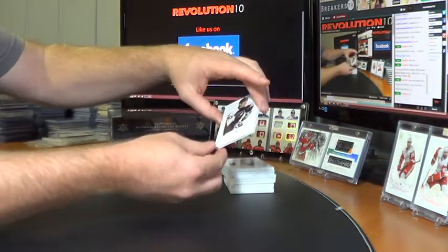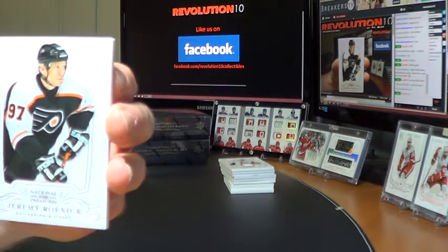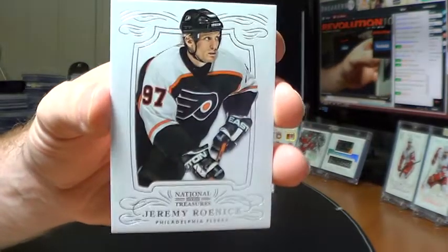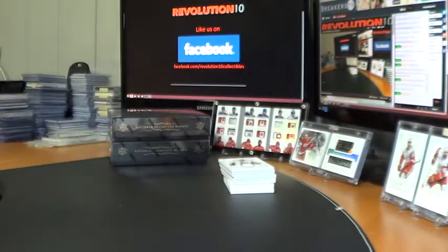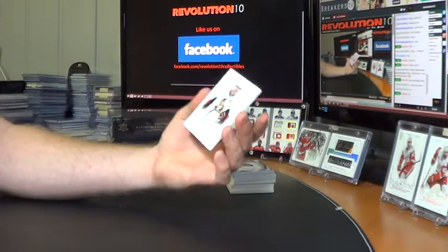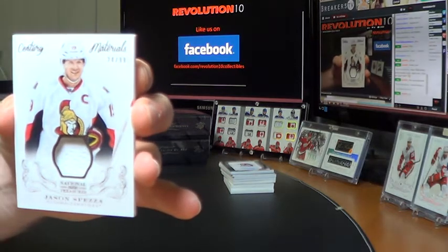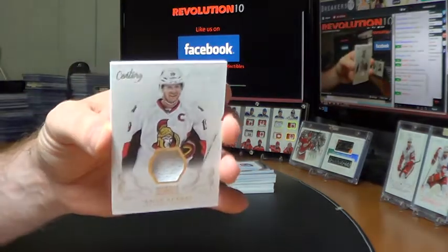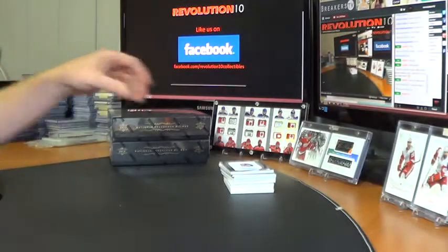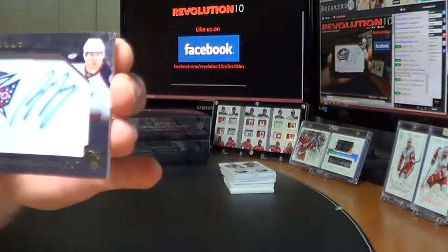Alright. Our base card, we've got a silver base, numbered to 25 for the Philadelphia Flyers, Jeremy Roenick. For the Ottawa Senators, Century Materials jersey, numbered to 99, Jason Spezza. That is still Ottawa. For the Columbus Blue Jackets, Phenoms auto, Ryan Murray.